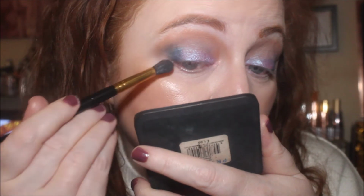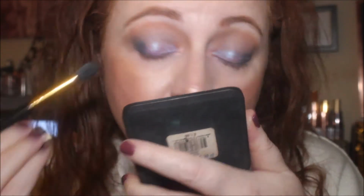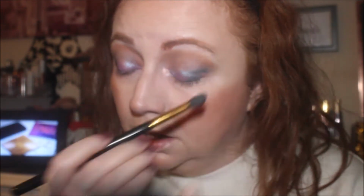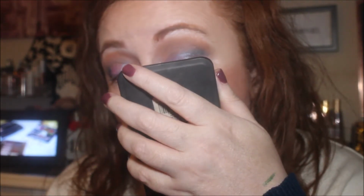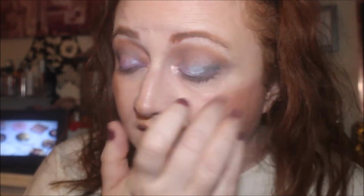Right, so this is the look so far. Let's just blend that in there a little bit. Why is that looking patchy? I think my eyes are running on this side, so I'm getting a bit of patchiness. Yeah, it's for sure running. I can feel it on the brush. Right, what I'm going to do is wait for it to dry, and then we'll go back over this eye, because I've got a really watery eye and it's just not doing anything.